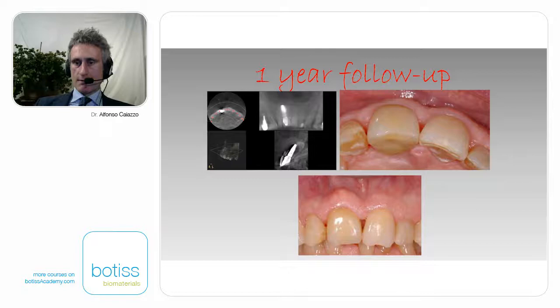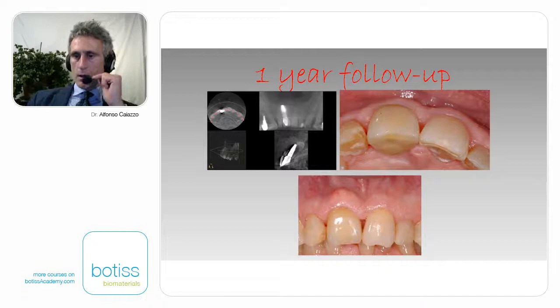So you definitely can say that this technique works even if we're placing the implant right away in the socket. The implant doesn't help us to maintain the architecture of the socket, but the implant in conjunction with the buccal plate preservation technique is maintaining the contour and the architecture of the socket.